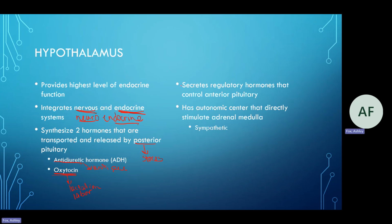It also secretes. So the hypothalamus, this is just in the posterior pituitary, these two that are stored and released, but they're made by the hypothalamus. It also makes and releases hormones that control the anterior pituitary. So we have a posterior part of the pituitary gland and an anterior part, just based on directions. So again, the hypothalamus is going to release hormones in the hormonal response or hormonal stimuli, where the hypothalamus releases a hormone that has a direct effect on the anterior pituitary to release more hormones.